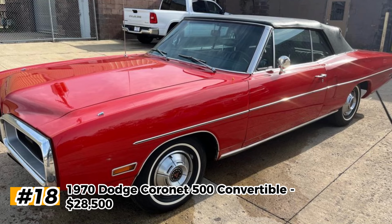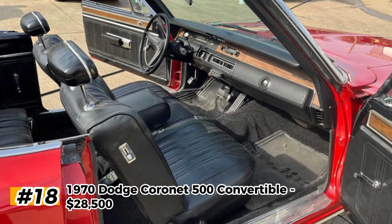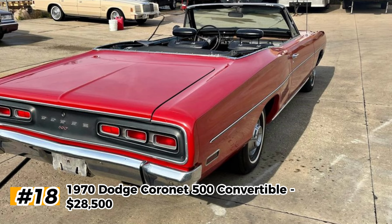18, 1970 Dodge Coronet 500 convertible, $28,500. For $28,500 in North Olmsted, Ohio, this 1970 Dodge Coronet 500 convertible has been in the same family for 45 years. Recently out of storage, it runs a 318 engine and offers a well-maintained body, excellent interior, and functional AC needing a recharge.